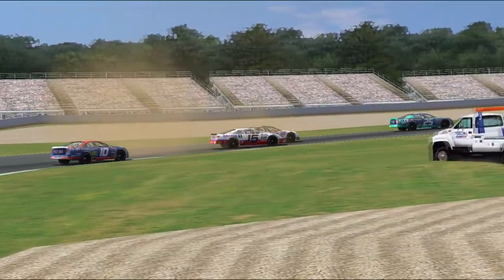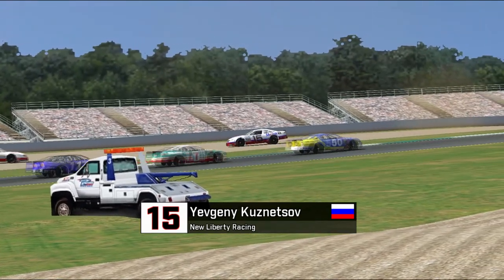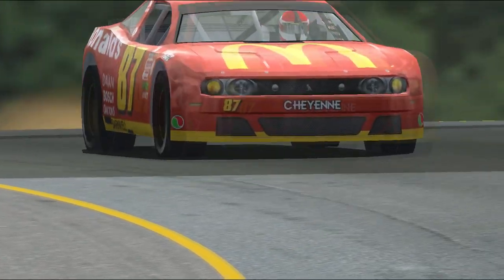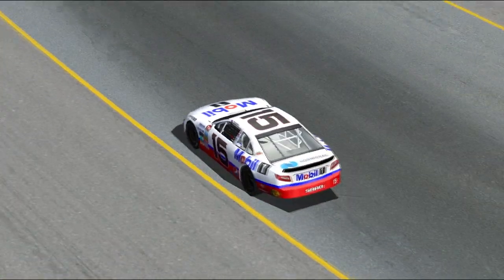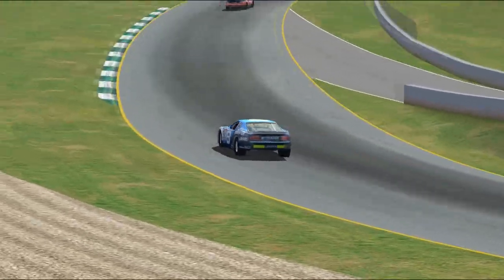Here is Yevgeny Kuznetsov in the 15 car in contact with Tim Ruiz, and off he goes, and there's Yokoyama in the background as well in the 76. Bit of a surprise to see Kuznetsov this far down the field. Tony Durbin has been leaning on him quite heavily for setup information on road courses, so it's really a surprise to see Kuznetsov being beaten by his much older teammate.